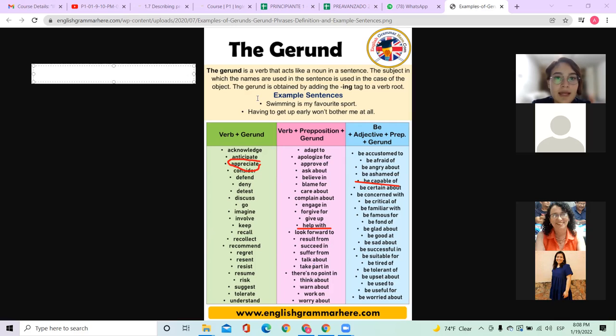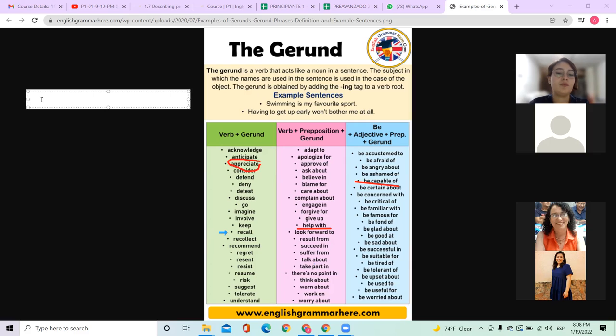For example, let's use recall. Recall is como yo recuerdo, right? I recall sending you an email about it. Yo recuerdo haberte enviado un correo sobre eso. I recall sending you an email about it.